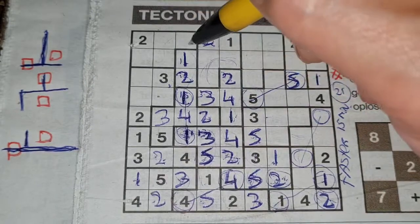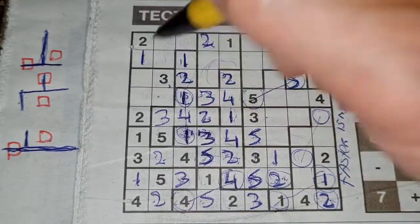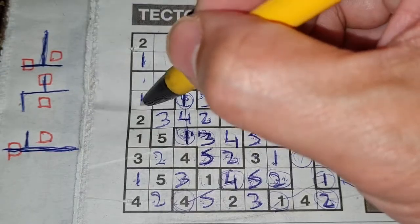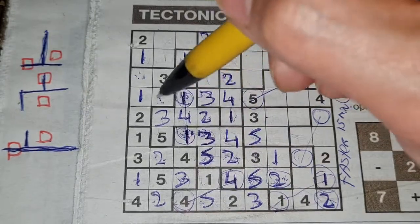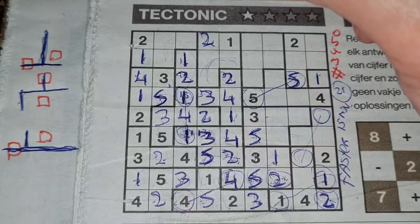These 3 boxes surround the 1 can be a 1, so 1 box left for the 1 should be there. This box can be a 1, that box can be a 1, so 1 box left for the 1 in this area should be here. 2 numbers left in this area for the 4 and the 5. We see here 4, no 4 there. 4 should be here, and the 5 goes there.